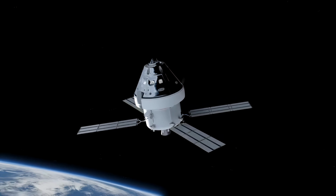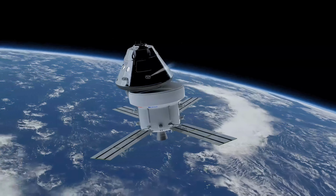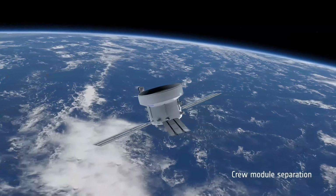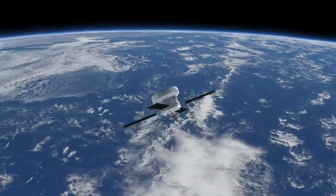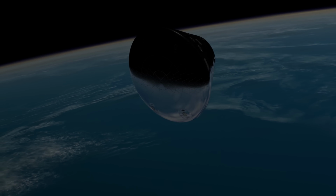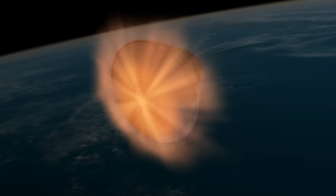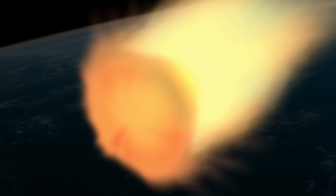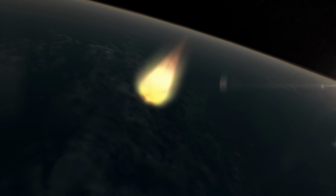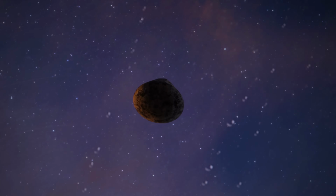Before entering the atmosphere, Orion's crew module separates from the service module. 12 thrusters ensure Orion is properly oriented at an altitude of about 75 miles from Earth's surface. Orion and the crew enter Earth's atmosphere at a speed of nearly 25,000 miles per hour. Decelerating at a rate up to 4 times the force of gravity, the crew will feel 4 times heavier than they do on Earth. Orion's heat shield protects the spacecraft from temperatures of about 5,000 degrees Fahrenheit, about half as hot as the surface of the sun.